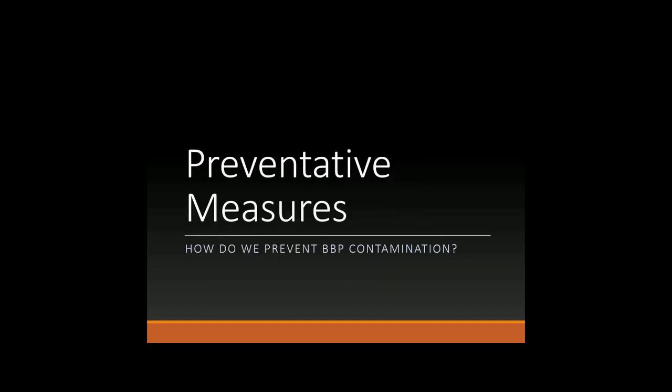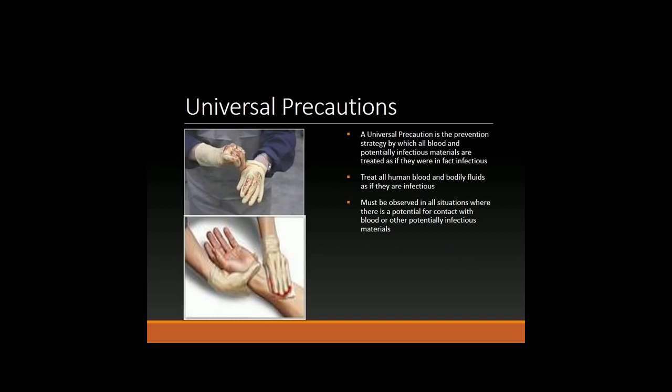Preventative measures. How do we prevent BBP contamination? Universal precautions. A universal precaution is the prevention strategy by which all blood and potentially infectious materials are treated as if they were in fact infectious. Treat all human blood and bodily fluids as if they are infectious. Must be observed in all situations where there is a potential for contact with blood or other potentially infectious materials.